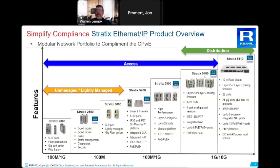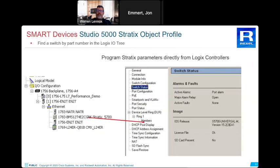As soon as we get up to the distribution layer, the central area of the CPWE, we start using gigabit backbones, moving into either a DIN rail mounted 5400 or a rack mounted 5410. So really a one-stop shop if you're looking to accompany physical devices with that Ethernet architecture, the CPWE. Later on with the demo of the software, I'll show you how to deploy these switches into a CPWE architecture.